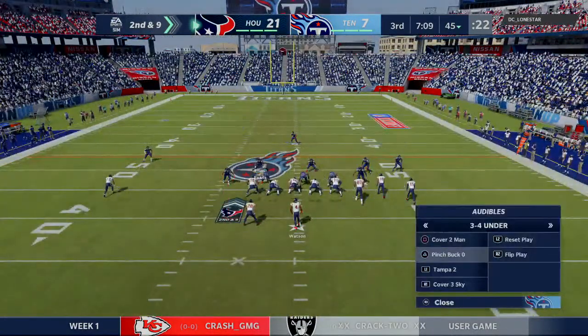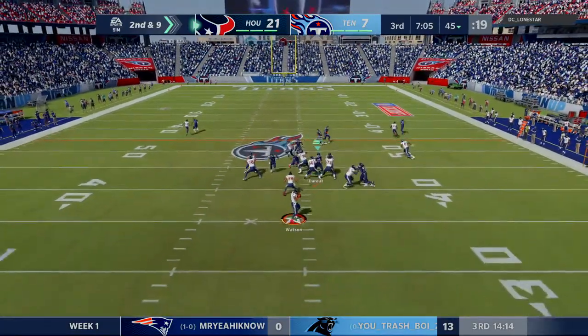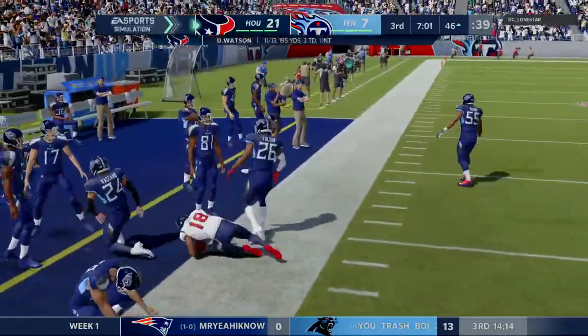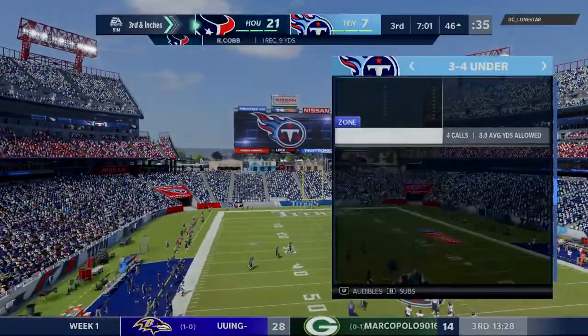Yeah, better against man than zone, or? Better against man, because now you're running away from someone and you're not running into a defensive player in another zone. Watson gets one into the hands of Cobb, and he's able to take it across midfield before going out of bounds. It's a gain of 9.